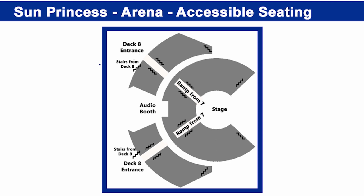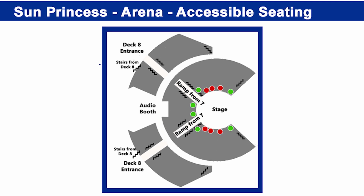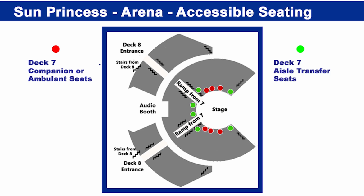Let's take a look at the accessible seating options on deck 7 first. The red dots show the companion or ambulance seats with room for sitting alongside on a mobility device. The green dots show aisle transfer seats where the arms lift up or down. Note that 2 of these seats are located one step up from the stage. Here is a walkthrough of the deck 7 accessible seats.